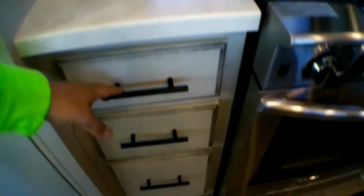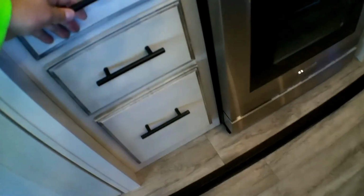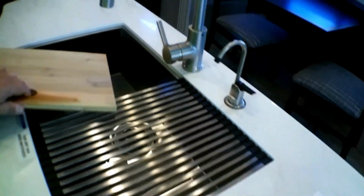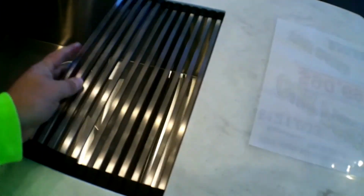Little rack up top. Lots of storage here. Drawers. 80-pound ball bearing guide drawers. Trash can. Little storage drawer down here that you can pull out. Solid surface countertops. Do have one large sink with the roll-up dishes, dryer, and cutting board.